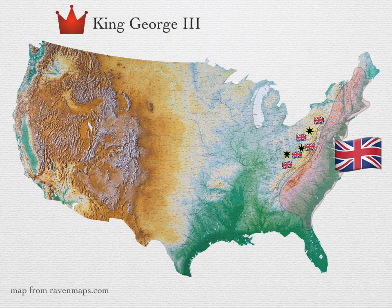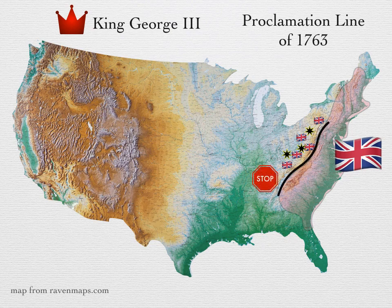So to keep the settlers safe and to not have so much fighting, the British king, King George III, made an official government rule. He said it in an official way. That's what a proclamation is. He made the Proclamation Line of 1763. And that line was right across the Appalachians.